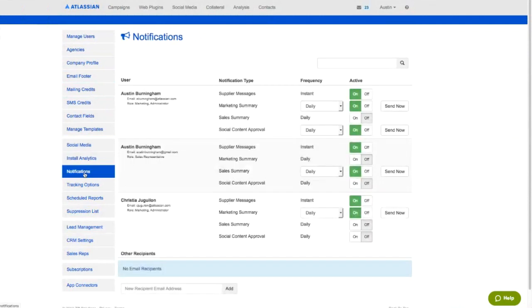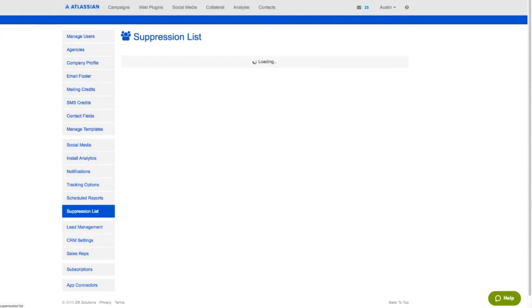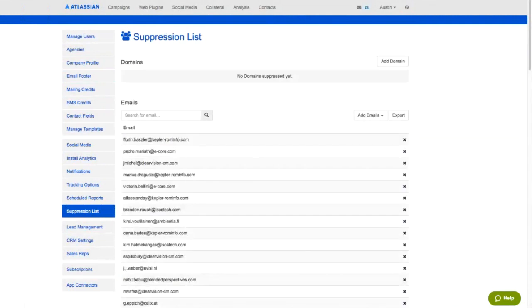Notifications. This is where users can set up their notifications based on user, which include notifications from Atlassian, reporting, and social media notifications. Suppression list. You can upload a suppression list, upload a suppressed contact, or suppress an entire email domain so that no one from a particular domain gets your emails.